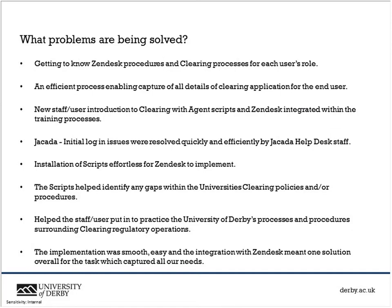It was really great for new staff who knew nothing about the product, because it could integrate and help with the training. Anything, to be fair, that we logged with Jacada, any issues or any help that we needed, was resolved very quickly by the help desk at Jacada. There's lots of information on their website, and they are very responsive when you log any inquiries that you might have. Again, installation of the scripts was effortless.